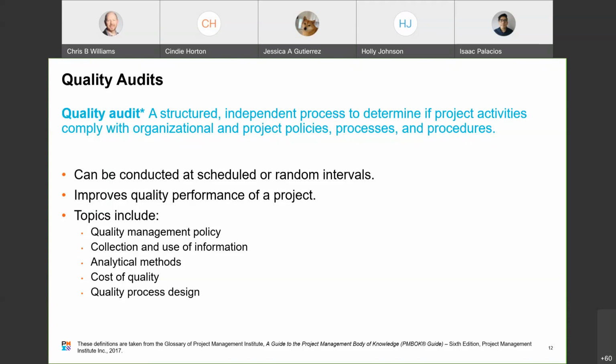Generally when we hear the word audit, it tends to bring about a bit of fear. I don't know how many of y'all have been through an audit of some sort in your organization. I've been through several. And these are generally from within the company. AT&T has their own audit organization.